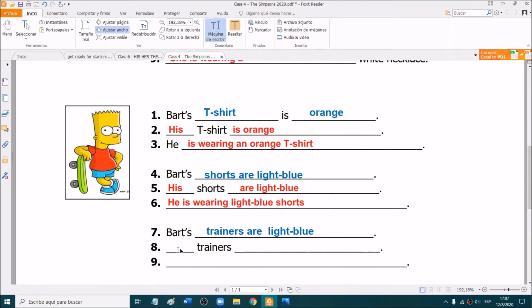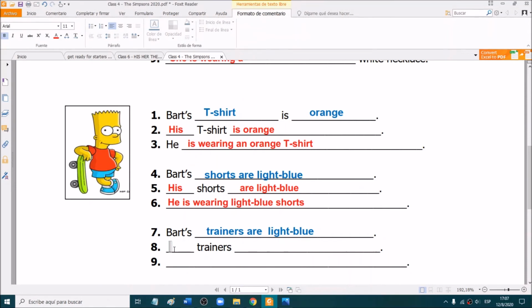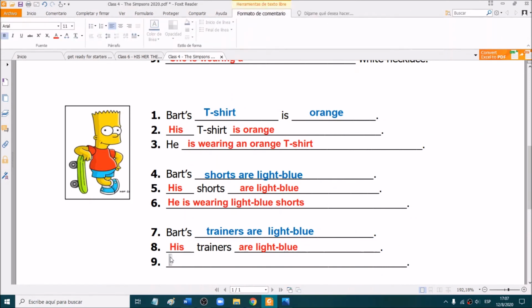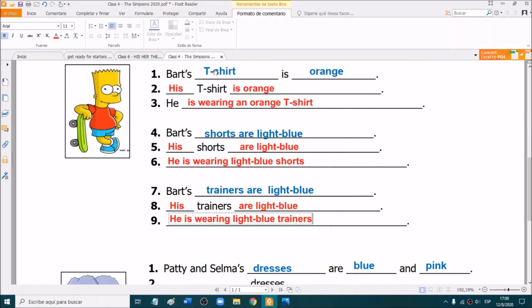Okay, Bart's trainers are light blue. So, are we going to use his, her, or their? Excellent. His trainers are light blue. Fantastic. And so, we can say that he is wearing light blue trainers. Excellent. And we finish with Bart's sentences as well.